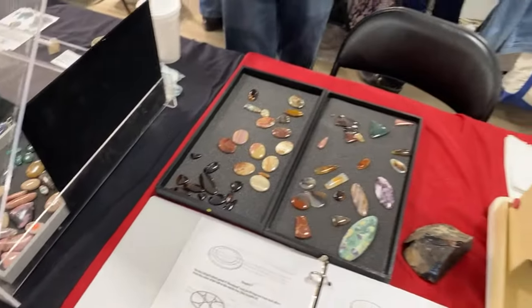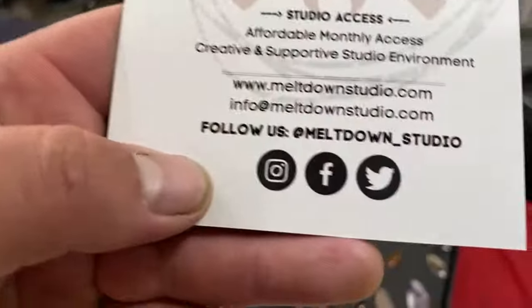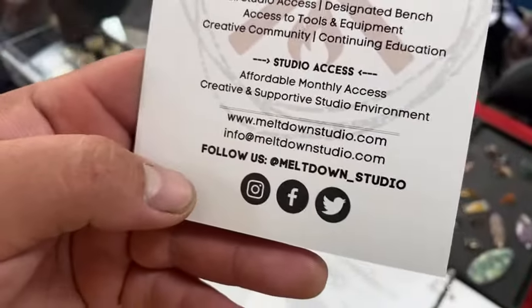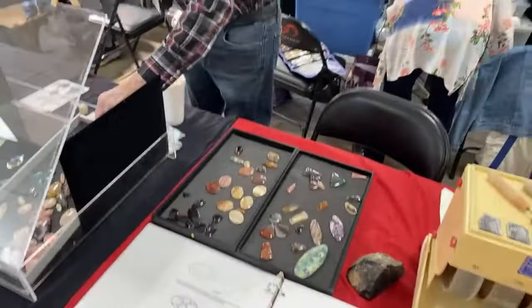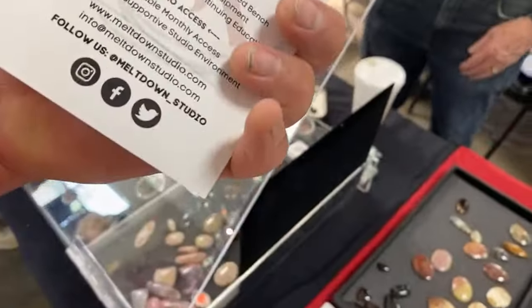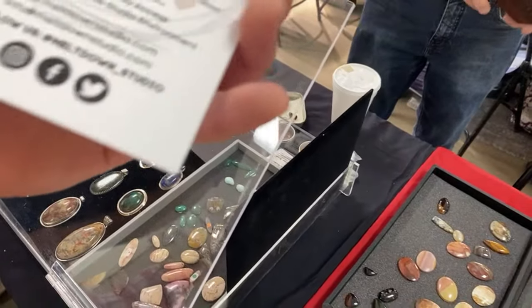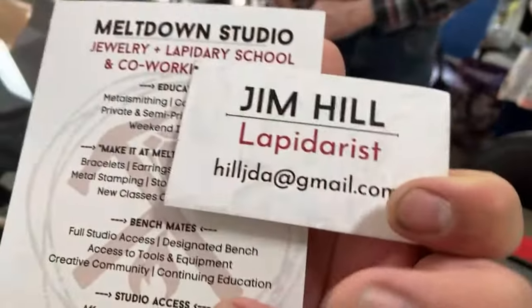Take one of these. You can go on to the website and track what we're doing within the studio. There's some more big slabs over there we gotta go check out. I was gonna give you a card, but I could just check out the website and get the information from there. Meltdown Studio. Jim Hill.